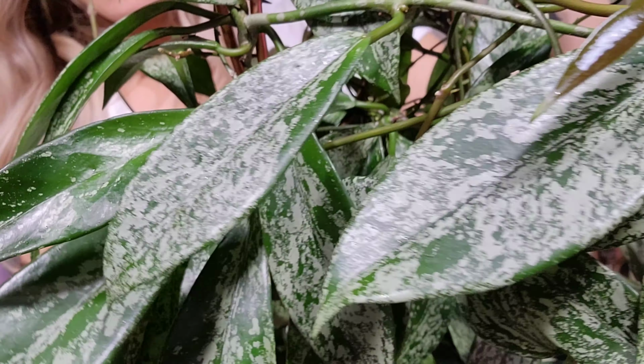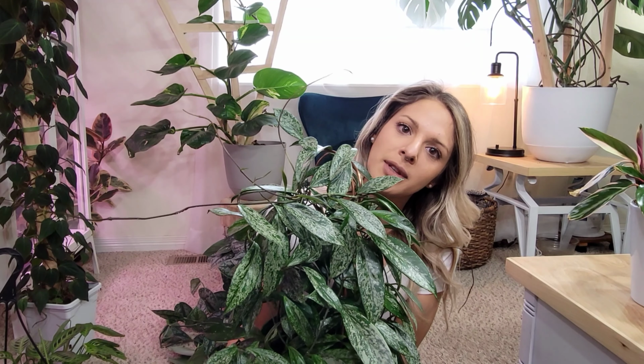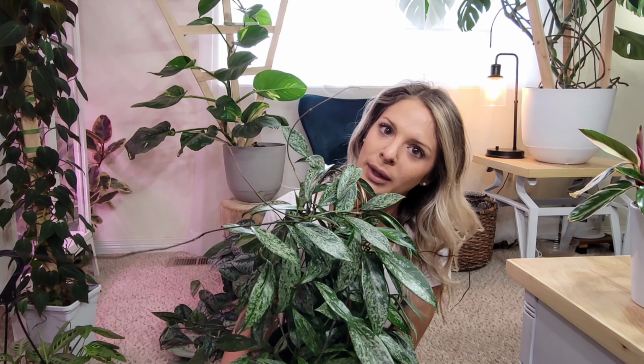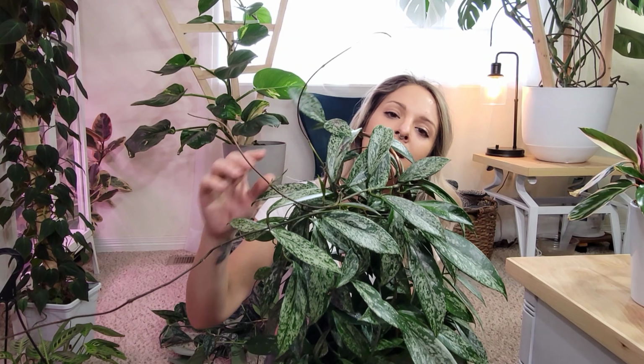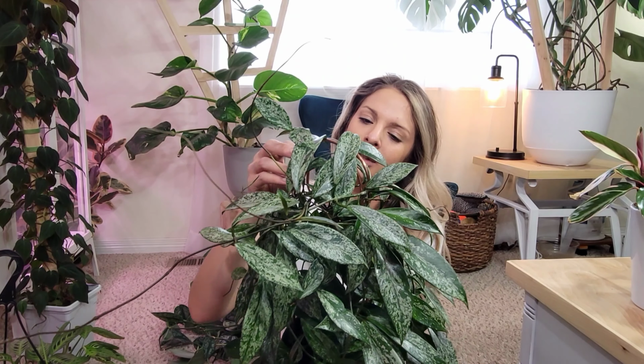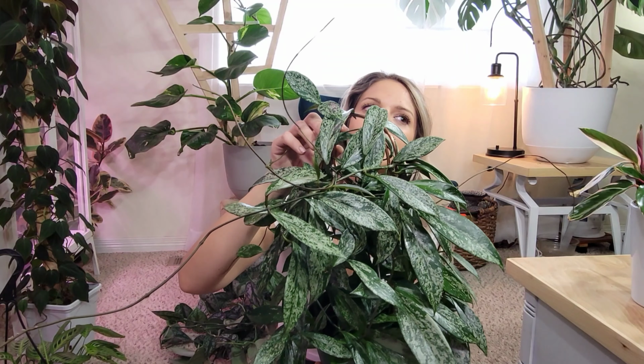I do think the pink comes with more direct light, and I don't think the grow lights that I have are the correct spectrum of light to make this go really pink. Although some of the leaves on that carnosa I was showing were going pink, but with this guy, some of these are pressed right up against the light, and they're still not very pink. So I'm not really sure what's going on there. We're just going to call him a Hoya pubicalyx silver splash.